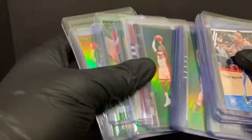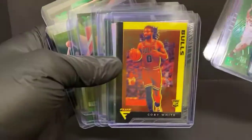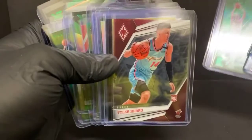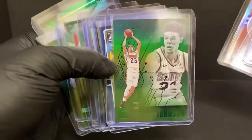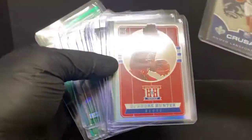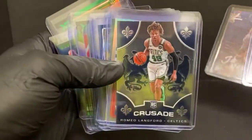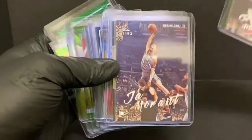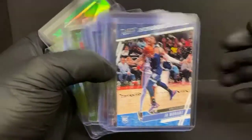We got a LeBron Luminance. Kendrick Nunn Essentials green. Marquee RJ Barrett. Flux Kobe White. Phoenix Tyler Herro. Zion out of Classics. Cameron Johnson green Essentials. Probably my favorite card, De'Andre Hunter Prism, Hometown Heroes. Romeo Langford Crusade. Ja Morant Dunk card. Got a Giannis Luminance and a Prestige Ja Morant.